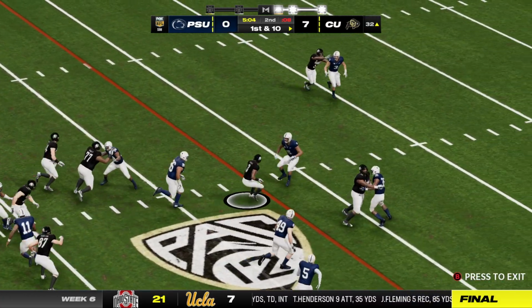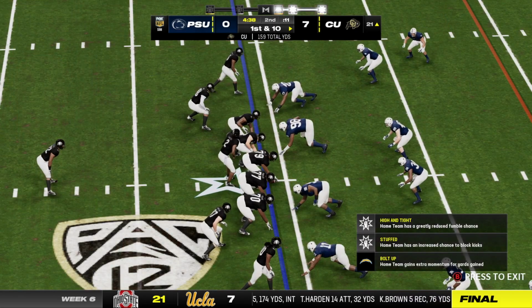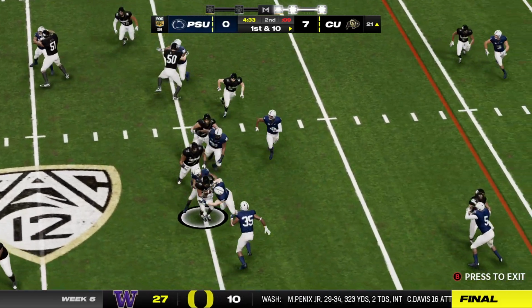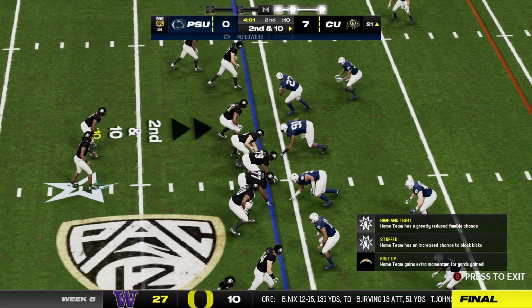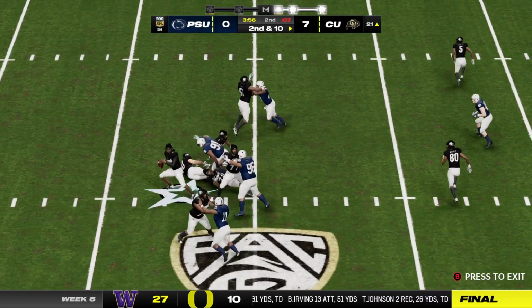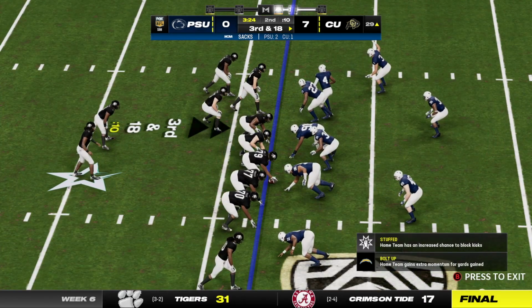Now a run with Edwards. That's some strong running there as he's down just shy of the 20 on the edge of the red zone. On 1st down, they'll go to the ground attack. And just no chance of turning the corner. He can only get back to the line of scrimmage. 2nd and 10 coming up. Nowhere to turn this time, and he goes down. Sacked back at the 29.